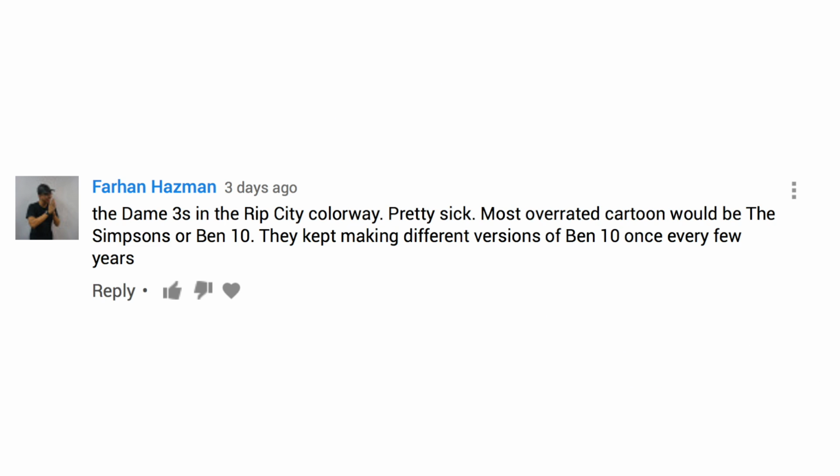The Dame 3s in the Rip City colorway. Pretty sick. Most overrated cartoon would be The Simpsons or Ben 10. They keep making different versions of Ben 10 once every few years. So the Dame 3 is looking better and better. I will definitely give you that.